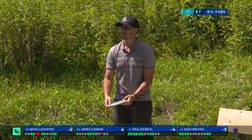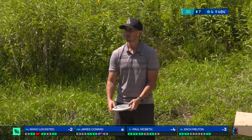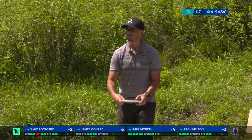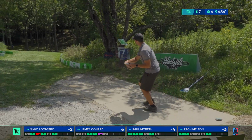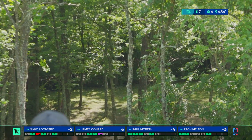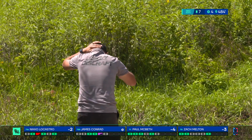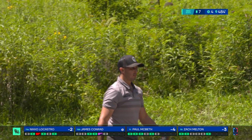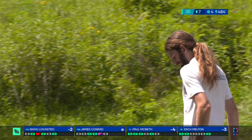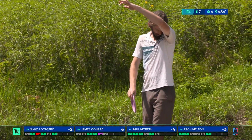That's a good shot from Zach. Really, distance is not important. Just hitting that gap is completely 100% of the intention for all these players. Oh, wow. What a lovely redirection as Paul just barely kisses the entry tree gap. Puts him right back online, right down the middle.